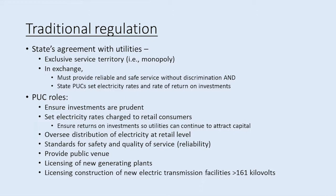Traditional rate setting, traditional regulation. So the state and the investor-owned utilities have made an agreement with one another. The utilities get an exclusive service territory. So for the map that I showed earlier, right, with very few exceptions, the retail provider of electricity on those maps is the only entity that can sell power to an end user. In exchange for that exclusive service territory, the investor-owned utility agrees to provide reliable and safe power, can't discriminate. So if you're in that service territory and you want power, the utility has to get it to you.